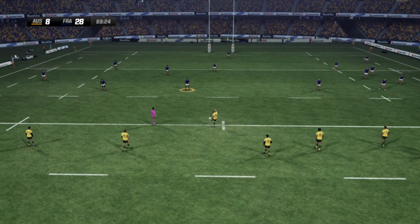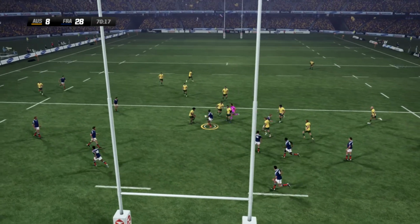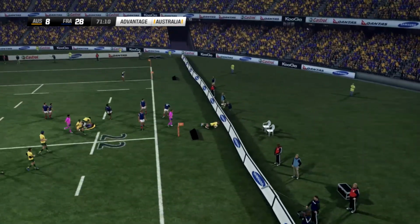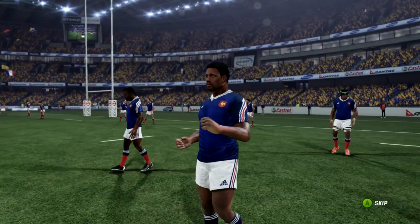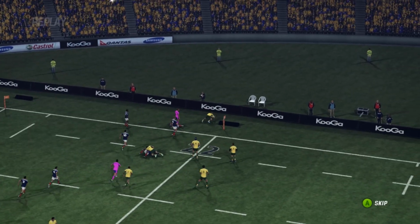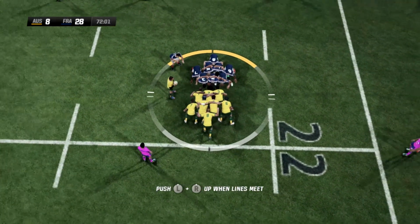They put 35 on them in the first test. They're going exactly the same path to doing that again. As Dusatois claims a kickoff and then runs it back, finds his number 8, who goes wide for Fofana, and Fofana offloads forward, and into touch it goes. So Australia, I presume, will get the forward pass scrum feed here. Well, that was marginal. I've seen worse forward passes in my life. Touch. So 9 to go. It's a scrum feed here for Australia.